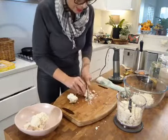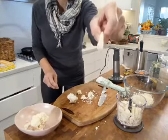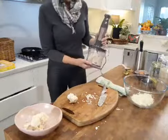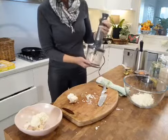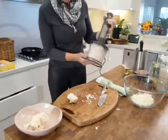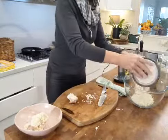So take that little bit of time. It's almost like you're making a little cauliflower steak. That's what you're after. That is definitely better. So around about just under halfway. Just like that. There we go. Lovely cauliflower rice.